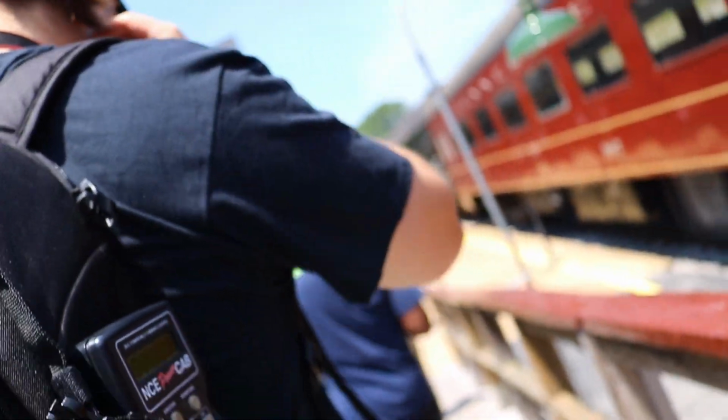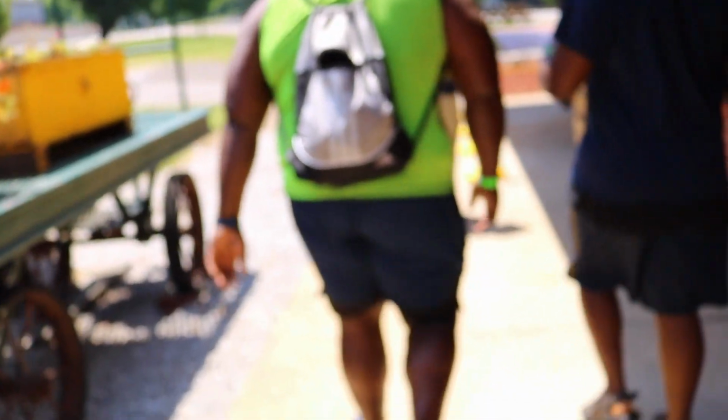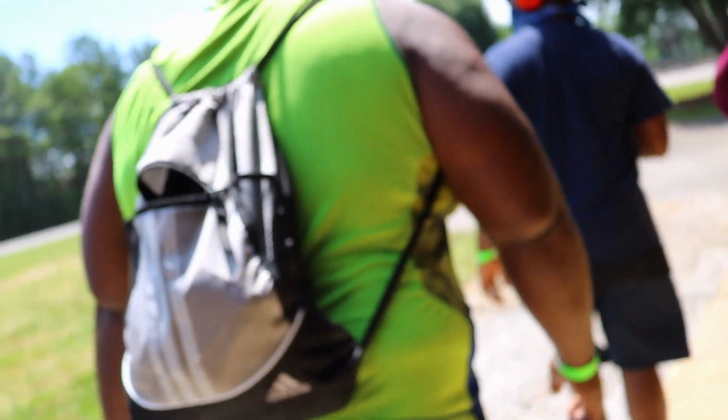All right. Well, I think they overshot it. No, they meant to do that. Yeah. Well, I think they meant to overshoot it. I'm just trying to get the camera settings.